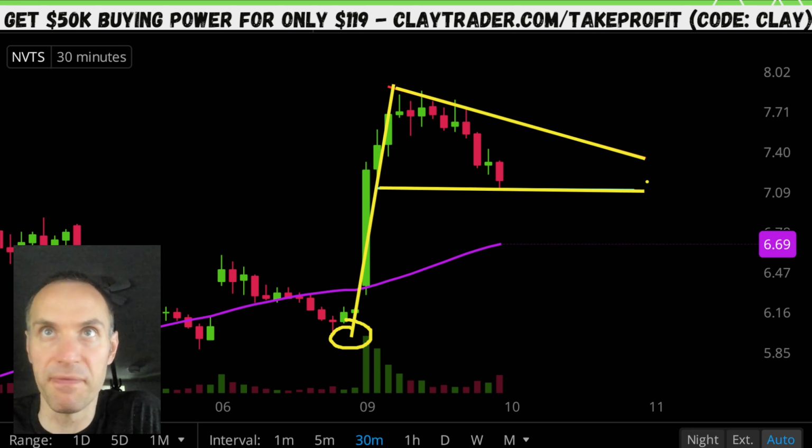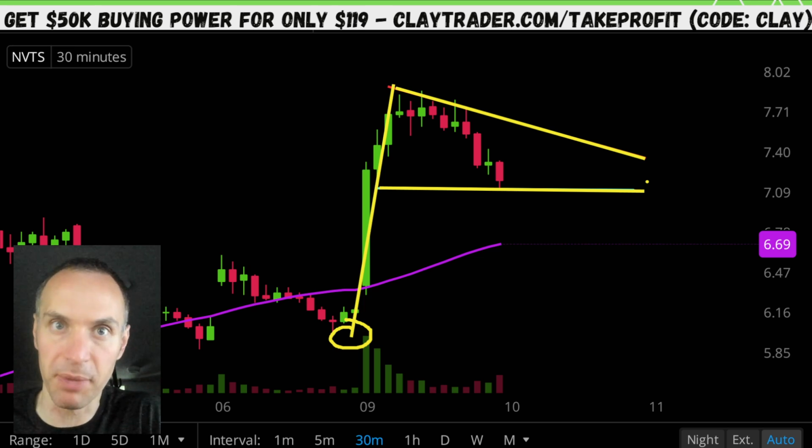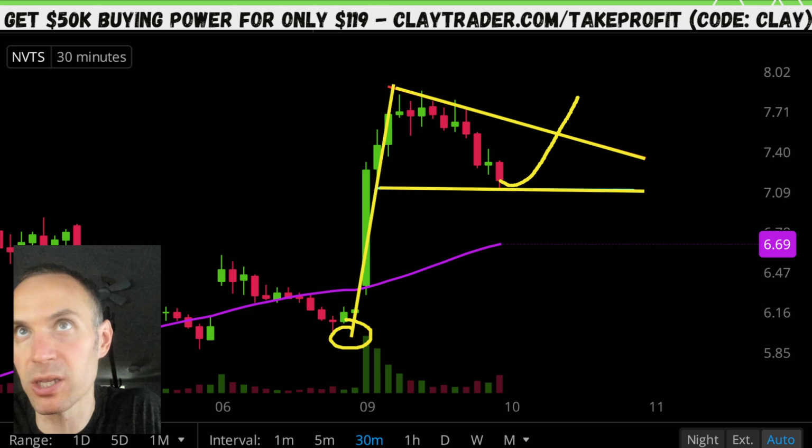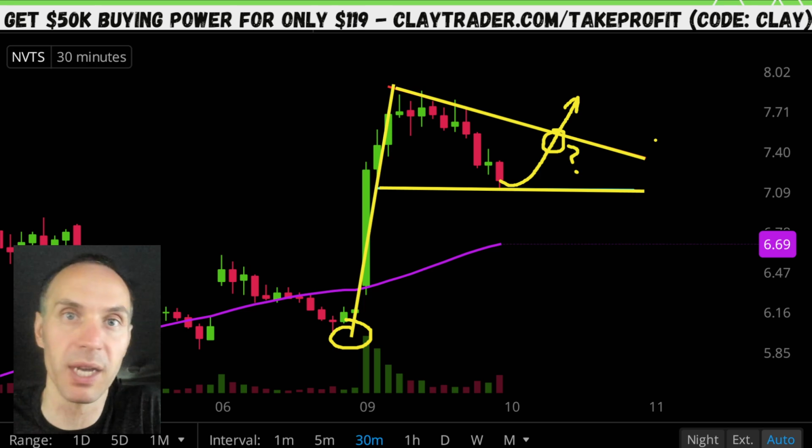But no doubt about it, very, very impressive move today on NVTS. Been a popular stock. Got to think today's price movement has probably reinvigorated some people. Got some more people talking about it. So we'll see if the price can indeed get a bounce off. And who knows, maybe head back up there and get some sort of break through the upside.